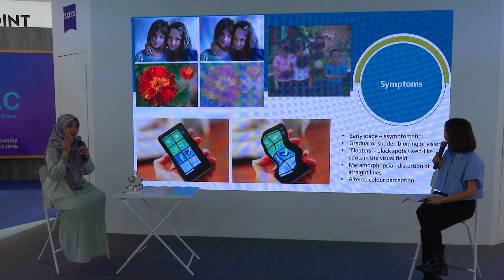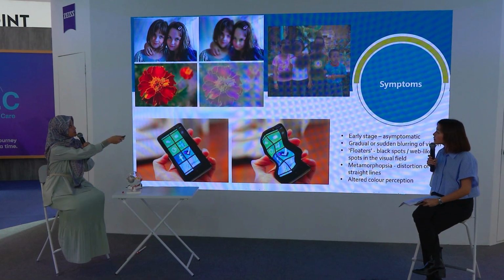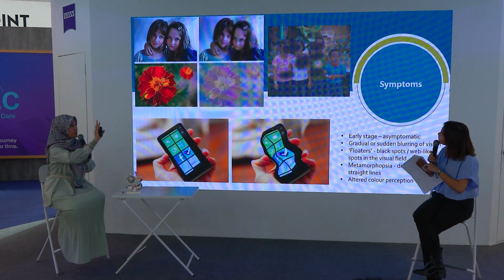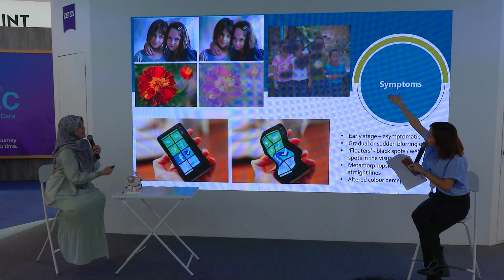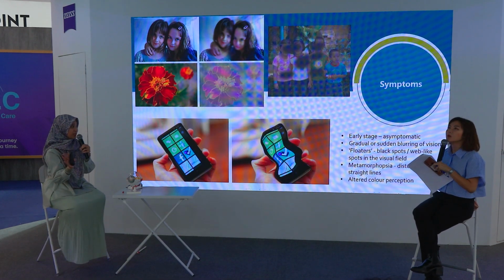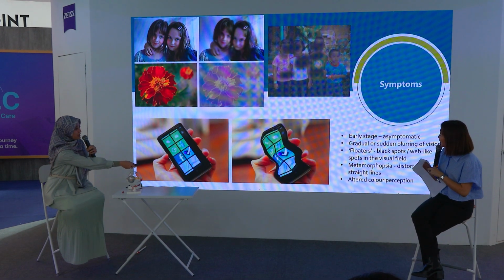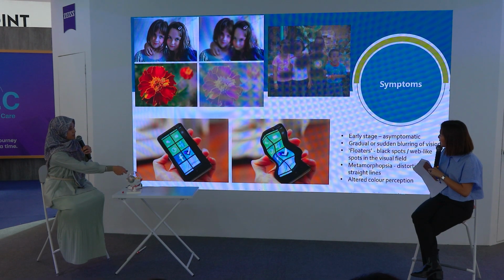Gradual usually in diabetic maculopathy, diabetic macular edema. And then you can have floaters. Floaters are actually black spots, or you can see something web-like here at the center. You can see blackish spots in the visual field. And then you can have distortion of images. Here, on the handphone, you can see the image is a bit distorted.